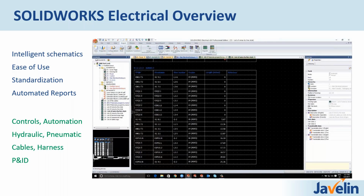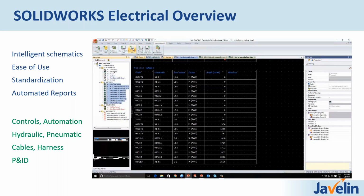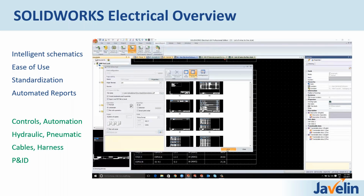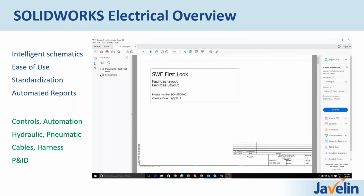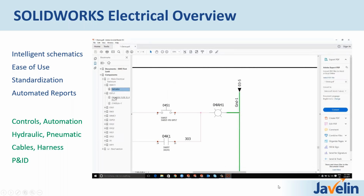Once we have all of these great reports, it's time to export them. And with this, we can also do very easily. We can put this into a PDF with just a couple of clicks. But this PDF is going to be smart. It's going to have hyperlinks for all of our components, all of those off-page references, so we can jump around as easily as we need to.